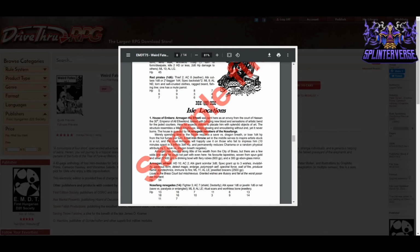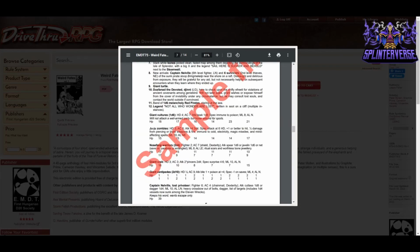Armagon brought along little of his wealth from the City of Brass, but there are a few odds and ends he could not part with even here. His favorite tapestries woven from spun gold and silver, a drinking bowl with fiery rubies, and an ebon glass mirror. So very appropriate for an Ifrit.